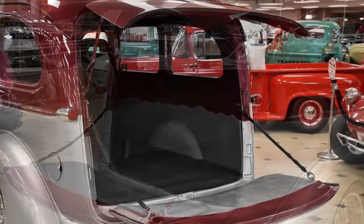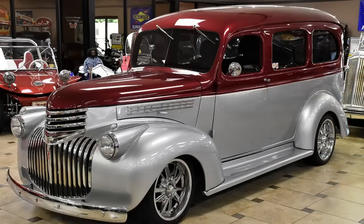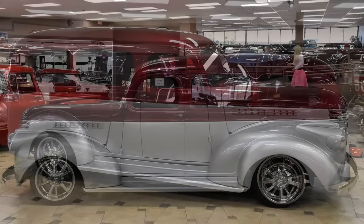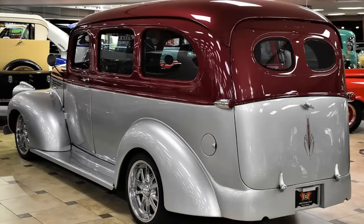Summary. This 1946 Chevrolet Suburban Restomod is a no-expense-spared custom build that blends vintage style with contemporary capability. From the LT1 V8 and overdrive transmission to the hand-fabricated running boards and meticulously detailed paintwork, every element reflects quality and vision. Whether cruising the boulevard or turning heads at a car show, this Suburban offers the perfect balance of old-school cool and new-school performance.